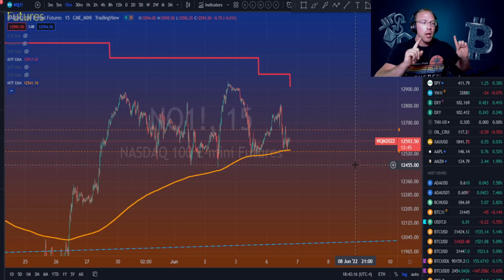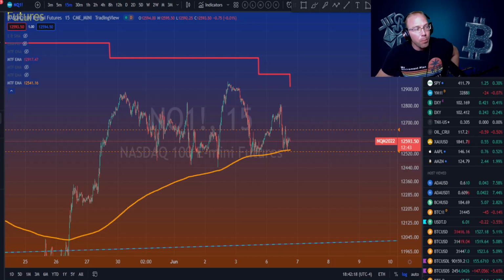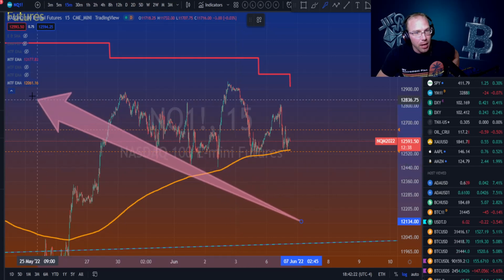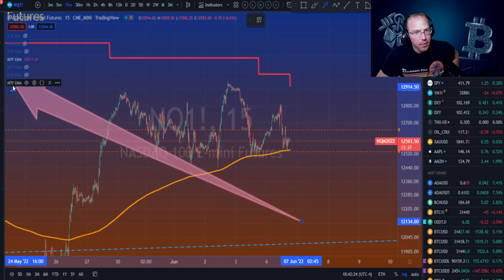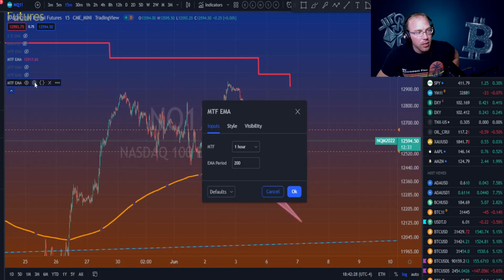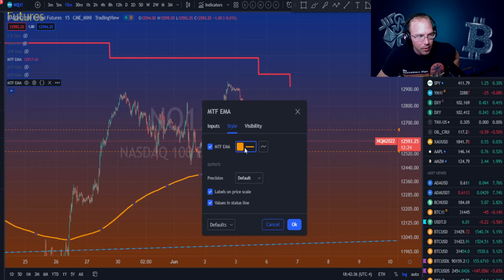With that idea, check this out. I would use what's called the MTF EMA, which is over here. See that? That's my indicator I'm using. And I would use it as the 1 hour 200 EMA, which is the daily 10 EMA. It's the same line. Just use the 1 hour 200. You don't have to make it orange like me. You can make it rainbow color or whatever the heck you want.